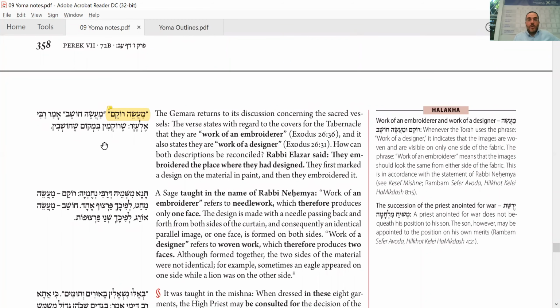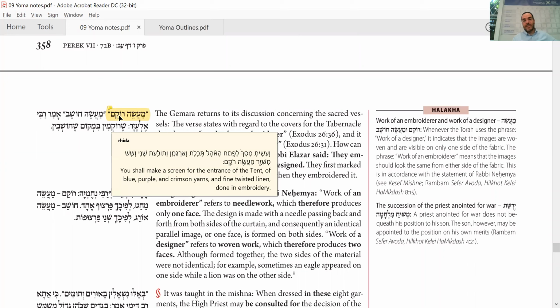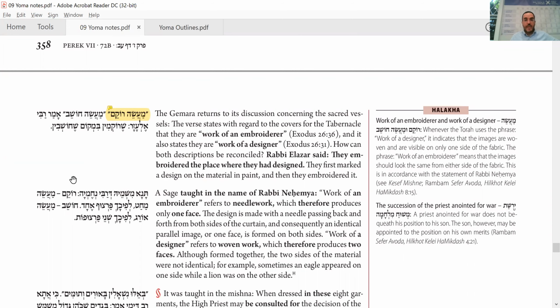Okay, good. Now we get back to the clothing of the Kohen Gadol. Maaseh rokem, maaseh choshev. Okay, there are two different places. One of them is the masach, the petach ha'ohel. In the Mishkan, in front, the entrance of the Mishkan, when you go from outdoors to indoors, there's a masach, the screen. And that screen, it says, is maaseh rokem, an act of embroidery. On the other hand, the parokhet is called maaseh choshev, a work of a designer.